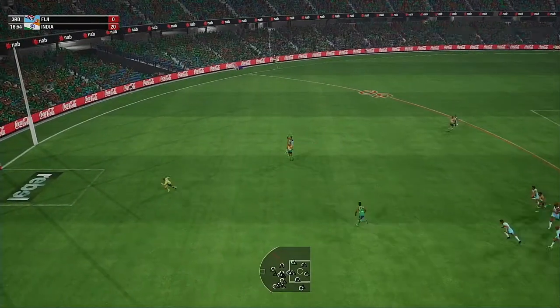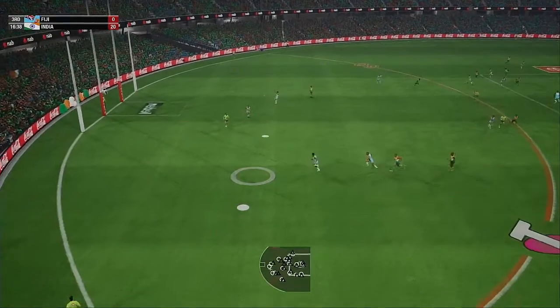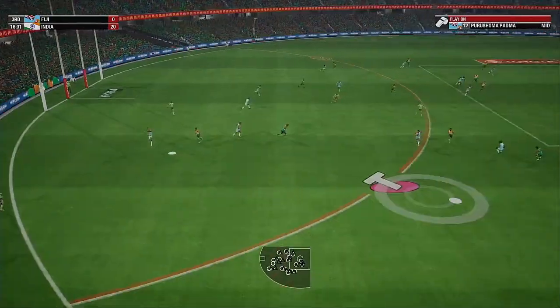Looks to move it by foot. A chance to reload the attack now. Pokes it short in the back pocket. Finds a bit of room to mark.